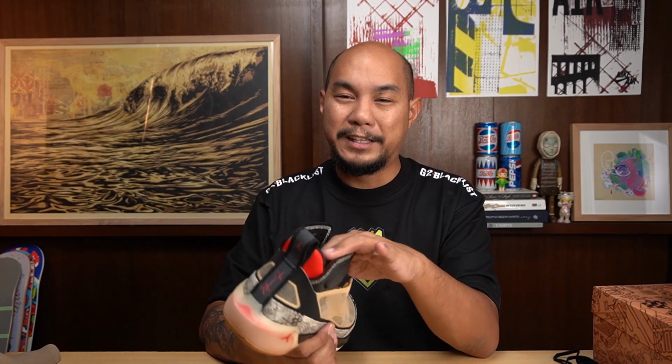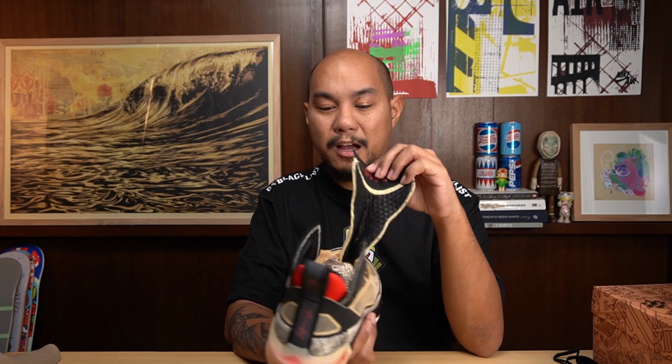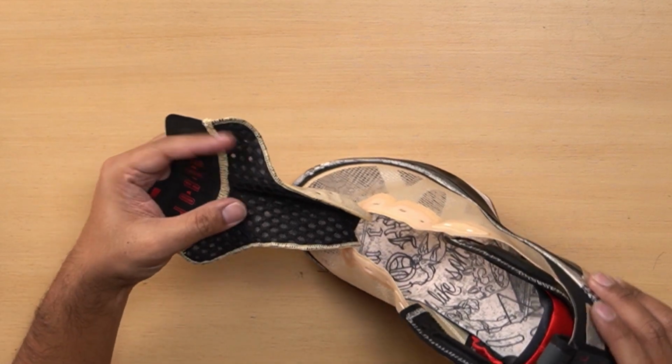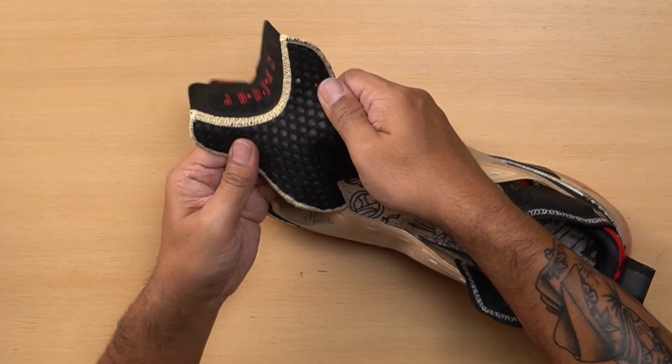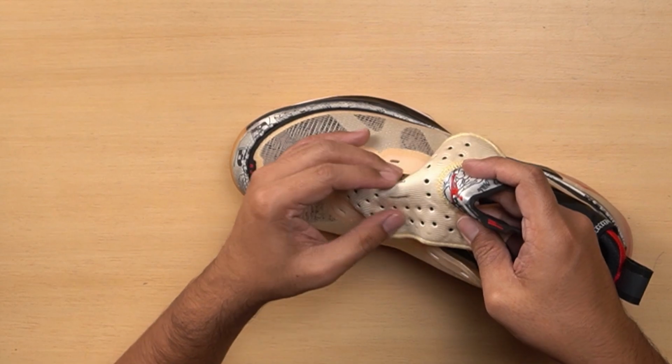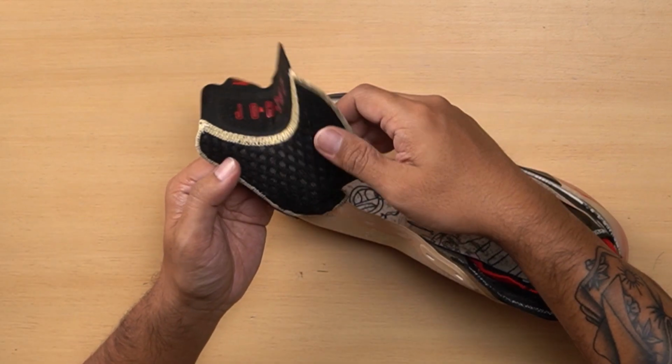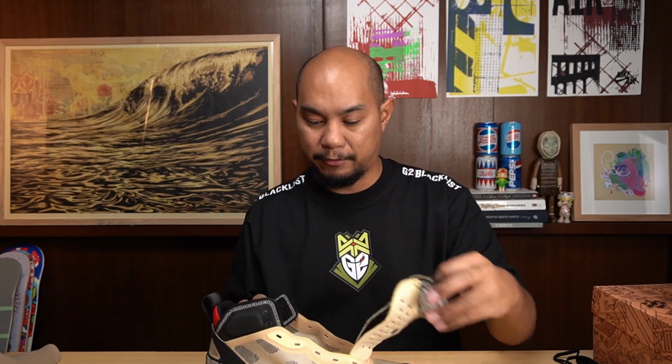Whew. All right. So the tongue does come out and it does move a lot from side to side, but you can't see inside and see that insole. The tongue is made of a mesh, not quite a neoprene. So it's like a 2-layer. It's kind of like neoprene here on the front, but very thin. And then on the back, it's mesh, so it's very breathable. High emphasis on breathability for this sneaker.